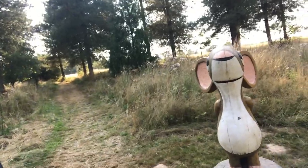So Skye's telling me she's got little legs, so she can't find the animal. So I've gone off to look for myself. But I found the mouse from the Gruffalo. That's a start. God, I'm too old for this.